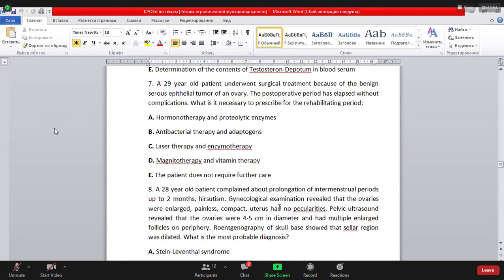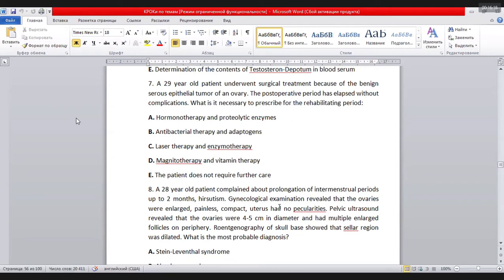Please read the test number 7. Yes, teacher. A 29-year-old patient underwent surgical treatment because of a benign serous epithelial tumor of an ovary. The post-operative period has elapsed without complications. What is it necessary to prescribe for the rehabilitating period?